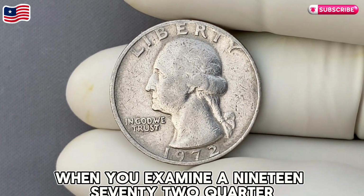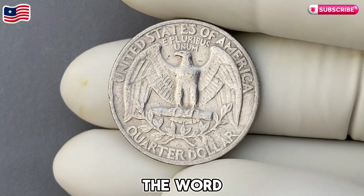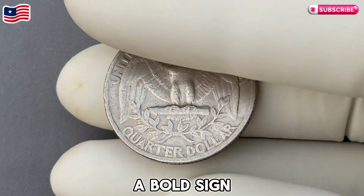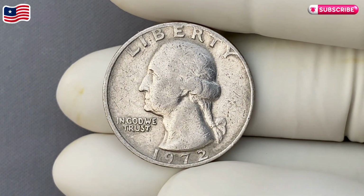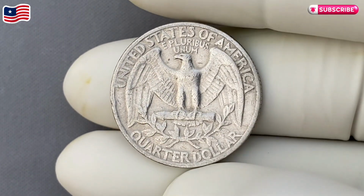When you examine a 1972 quarter with this error closely, you'll notice that the date, the word Liberty, and In God We Trust appear thicker, shadowed, or even duplicated, a bold sign that instantly makes this coin rare and prized. This kind of minting error is thrilling for collectors because it's not just a visual quirk, it's a piece of mint history frozen in metal.